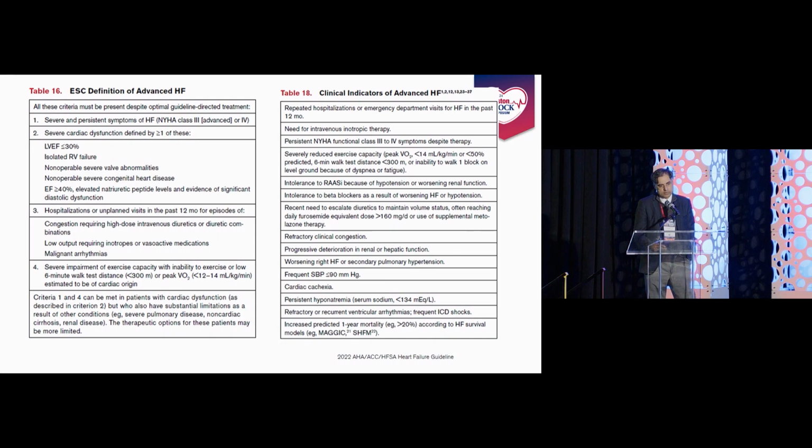So let's take a step back and see what our societies tell us in terms of where these modalities fit. On your left is the ESC definition of advanced heart failure, and on the right, the ACC-AHA. And you can appreciate some of the overlapping parameters. High-grade symptoms matter, even if it's just New York Heart Class 3, underlying remodeled hearts. But when we start to see by functional capacity, exercise capacity testing, peak VO2s under 14, or a 50% predicted less than that, we become concerned. And similarly, especially in the presence of remodeled ejection fractions.